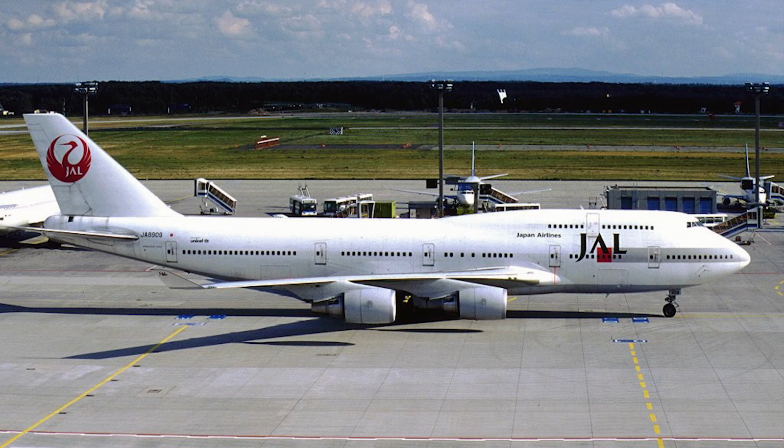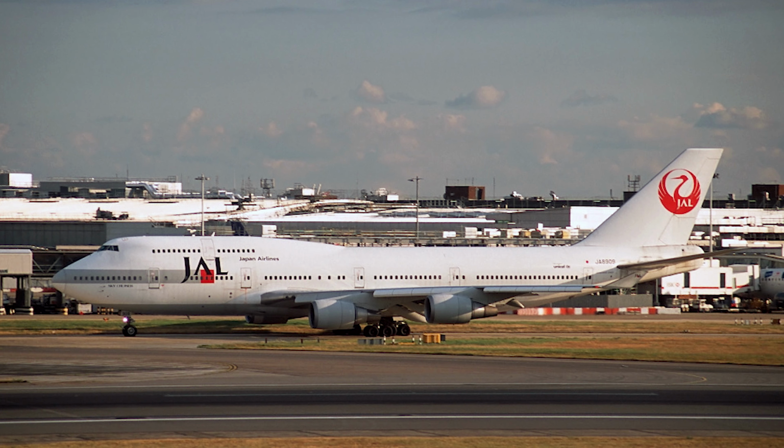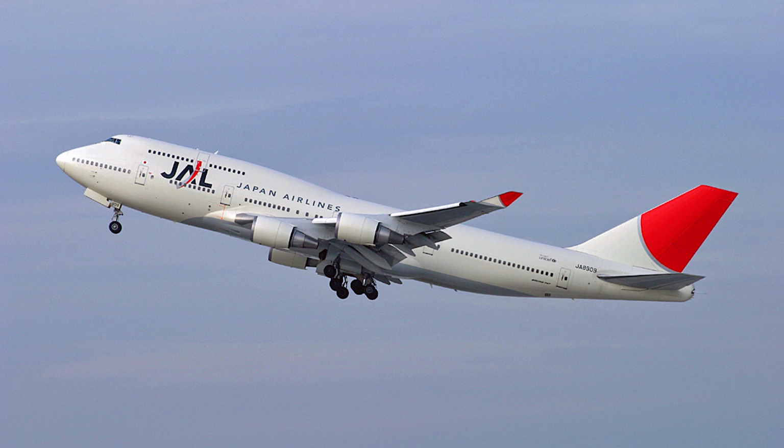Originally, this 747-446 was delivered to Japan Airlines on June 7th of 1993. At the time of its delivery, the aircraft was painted in the Landor designed red crane on the tail livery with the registration of JA8909. In mid to late 2003, the aircraft was repainted to the new Landor designed Arc of the Sun livery.